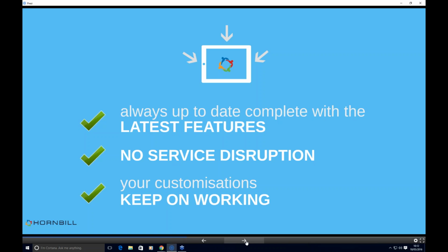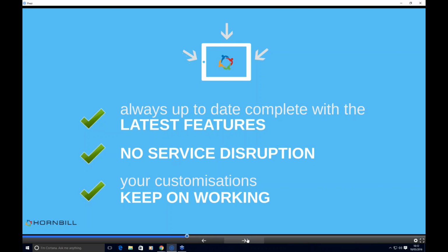So again, you can customize the solution. There are boundaries to that customization, and we think they're quite broad anyway, so you can customize forms, business processes, and a whole manner of other stuff as you can in Supportworks. But the benefit here is any customizations you make are guaranteed to keep working regardless of the updates that we make to the solution in terms of adding new features over time.